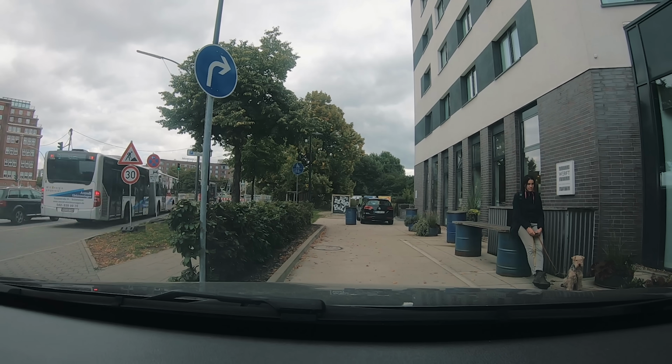Wo sind die Hamburgers? We made it. This is my first time in Hamburg and Phil's kind of first time. Yeah, I think I've been here like 3 times before, but I never really experienced the city, so this is my real first time as well.